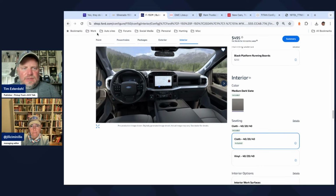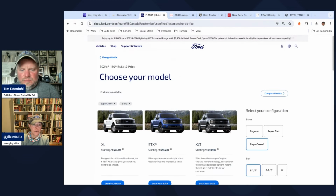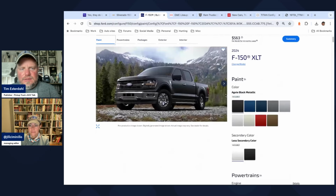Do you need to see the XLT? Should we see the XLT? Let's go to the XLT. Let's go back. Sean says the F-150 XLT with the bench seat now comes with a 360 camera. Oh, that could be something.